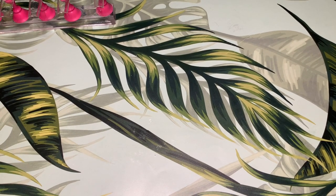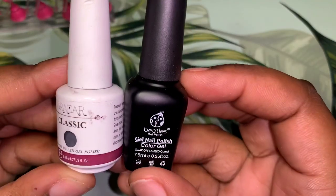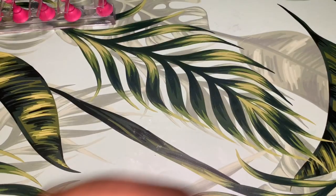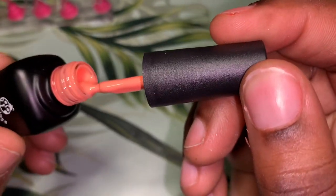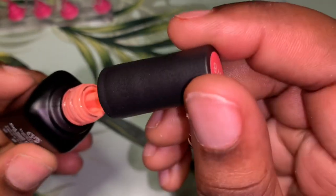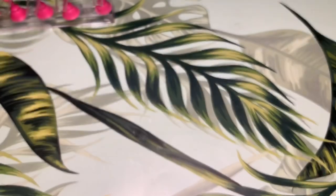As you guys saw, the wheel did pick orange and gray. I have these two colors right here. This right here is Beatles 878. It's more of a peachy orange, but it's still orange, you know, a corally peachy cute orange. I never used a color like this before, so I thought I'll use it today. It's brand new, from their Pool Party collection.